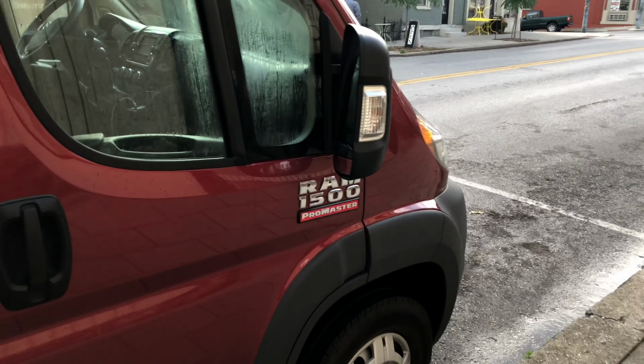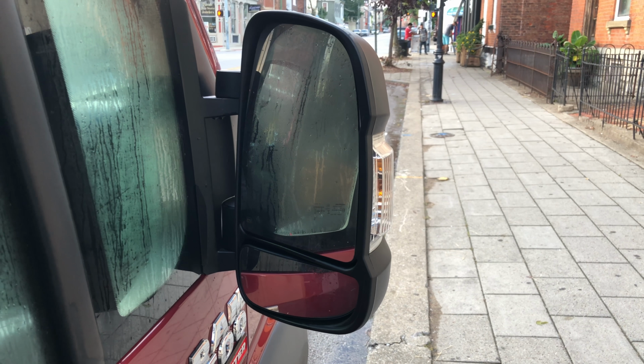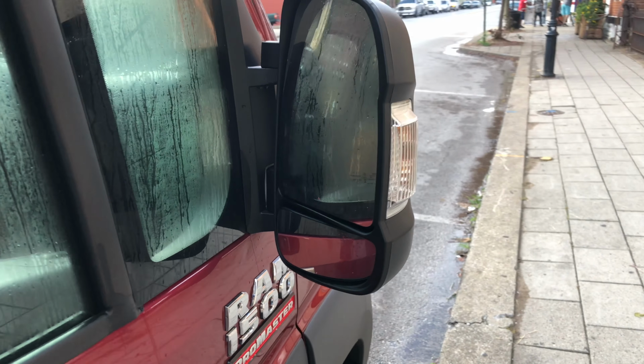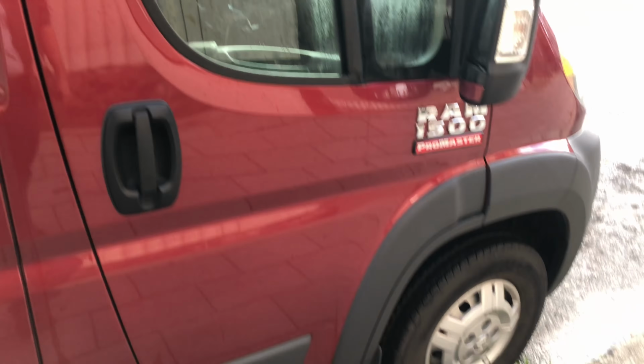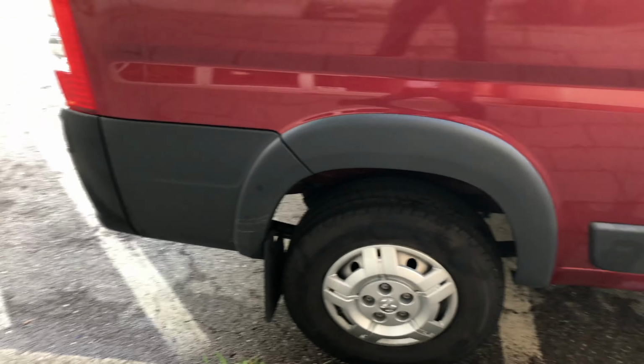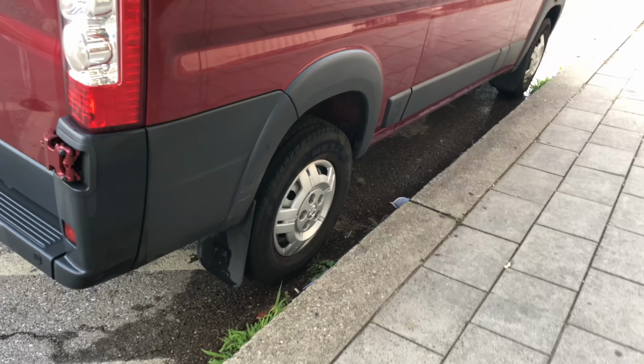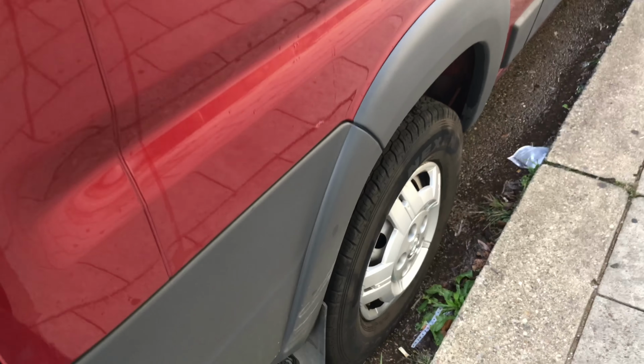The mirrors are cool. They got nice lights here, which is a nice feature if you're on tight streets and stuff. And I like these rims that came with it. I think those were an upgrade. It's got flaps available for the back.